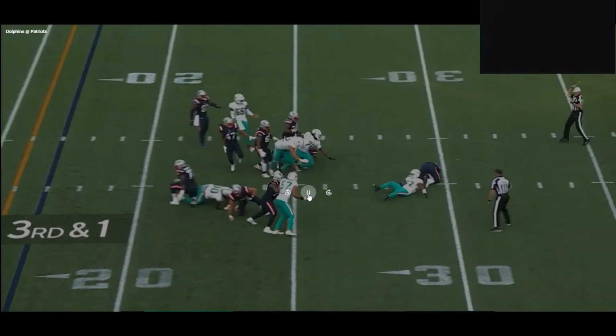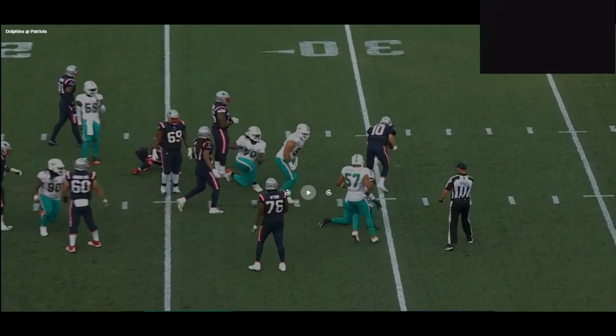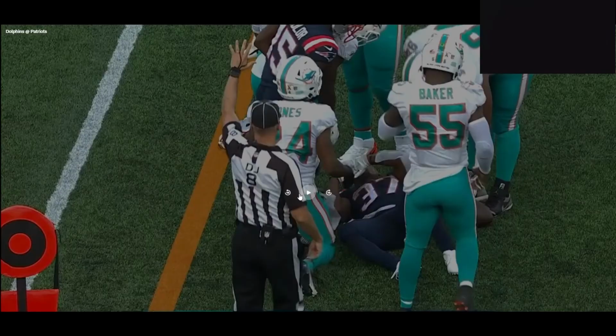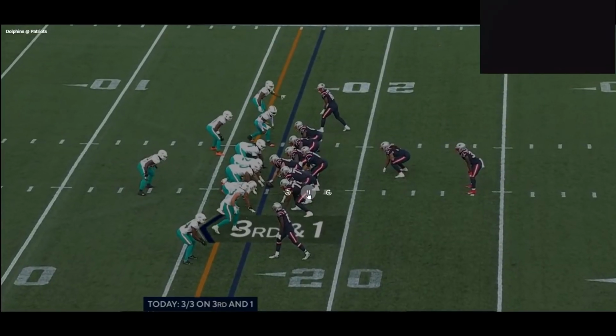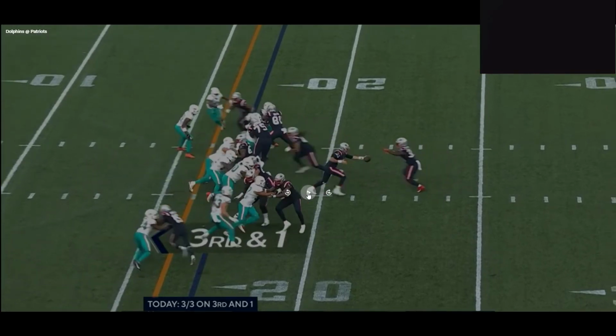I hate this penalty, man. That's a great play by Landon Roberts, man. That is a great play. I hate this rule. It's not a bad call. It was the right call because it is a penalty, but it's a stupid penalty.